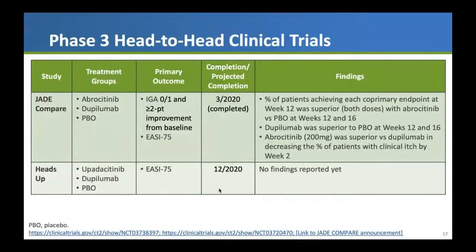And then in this, the primary outcome, again, using the IGA with a greater than 2-point improvement from the baseline, and also looked at the EASI 75.